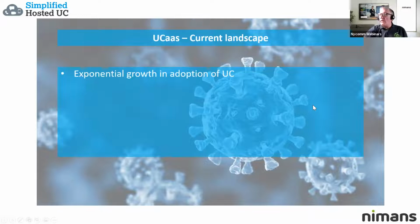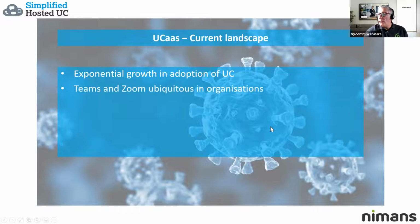So the current landscape: we have seen exponential growth in the adoption of UC. The pandemic has accelerated that without question. And also, I think with Teams and Zoom being ubiquitous in a lot of organisations, they've both responded to the global lockdowns. In 1 month, we saw a 775% increase in Teams adoption globally, and Zoom are 151% up year on year. So again, the conversations they're having in a lot of organisations are driving change across other platforms and the adoption of other platforms as well.